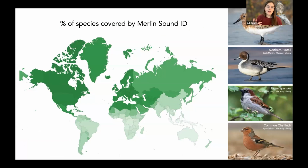So here's a different way to visualize that. This is a map of what that looks like right now. The darker green the country is on this map, the higher the percentage of birds in that country are currently covered by Sound ID. So you'll notice that every country here is at least a little bit green, which means that at least a few birds in every country in the world can be identified with Sound ID.